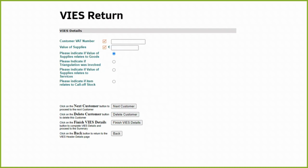So obviously there are a lot of companies, like, I would say, Googles and Facebooks of the world, that have to do VIES returns. It gets incredibly complicated. It can be automated, so you don't have to do it manually one by one. If you had 100 customers, this would take you forever to do, but it can be automated. You only really need to use this form if you've got 5 or 6 sales that you need to take care of.